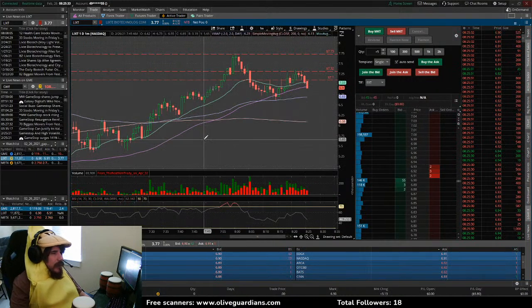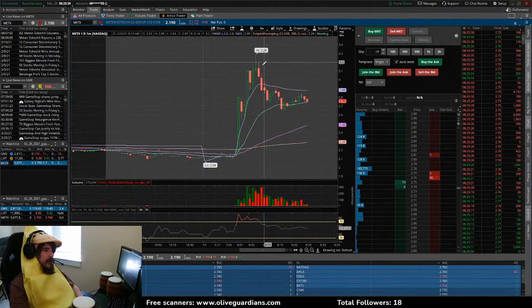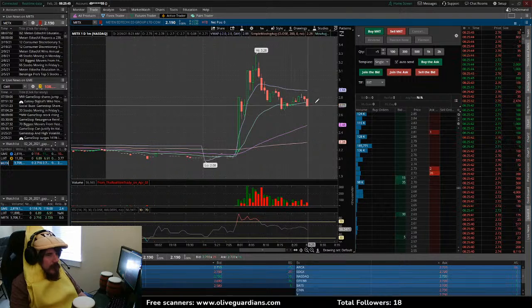So keep an eye on this. Still looking all right though. Still looking good. Then METX came up. We were kind of watching it here, and it didn't really look like it was moving too much, so we didn't end up taking a trade on it. But now it's pulled back pretty significantly.